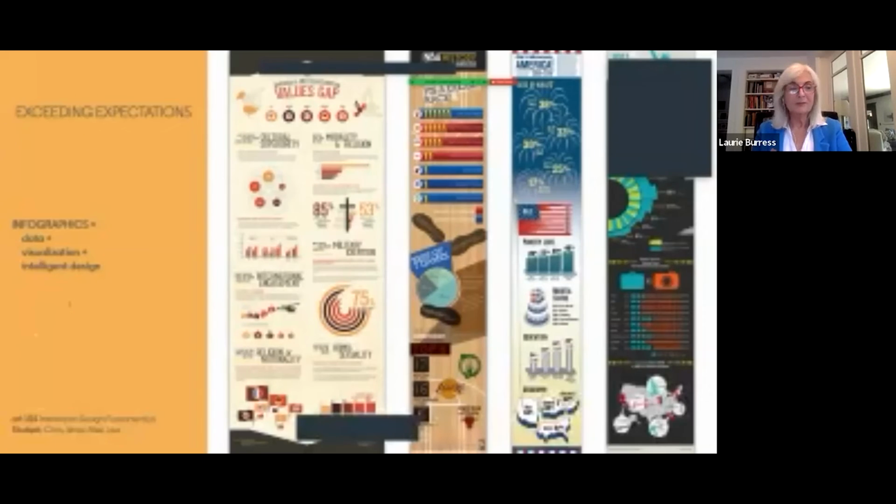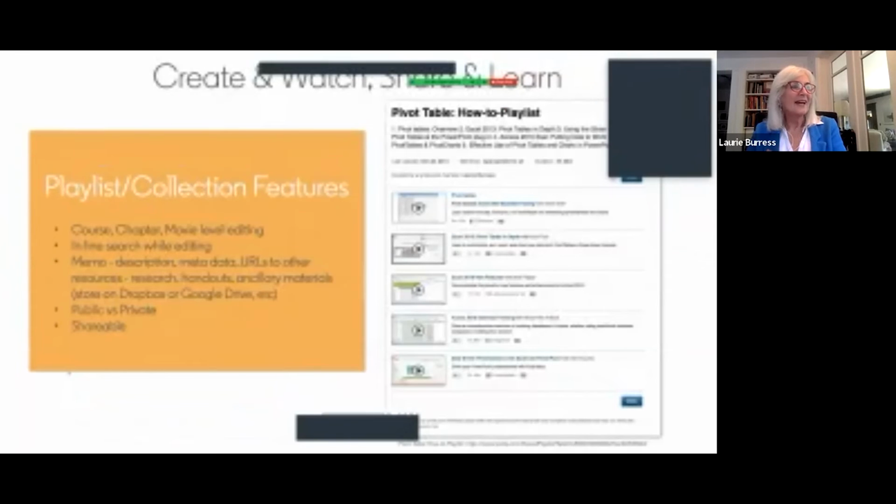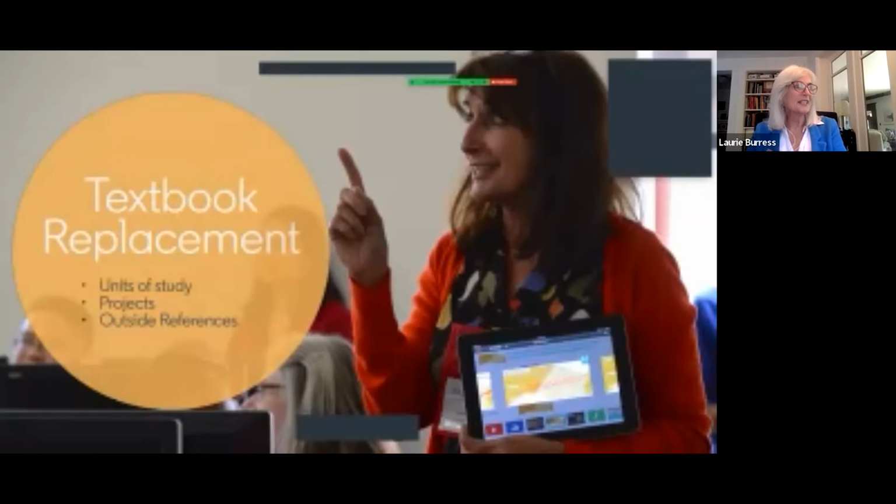And these are the results. And this was their first time ever doing this. And as you can see, they used all of the resources that LinkedIn Learning has, from data science, from data visualizations to infographics. So they used all parts of the library to do this. This is the pivot table how-to playlist that I created for the executive assistants. And then finally, the textbook replacement.